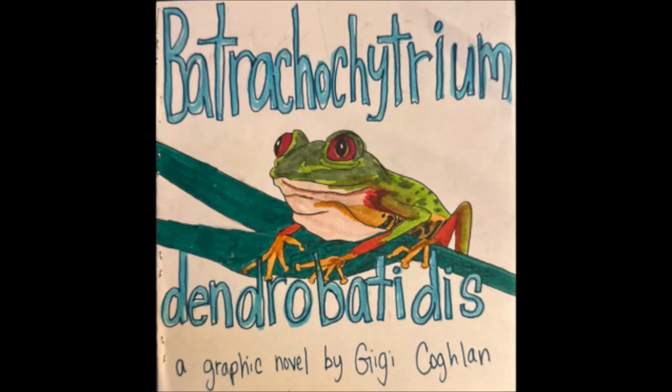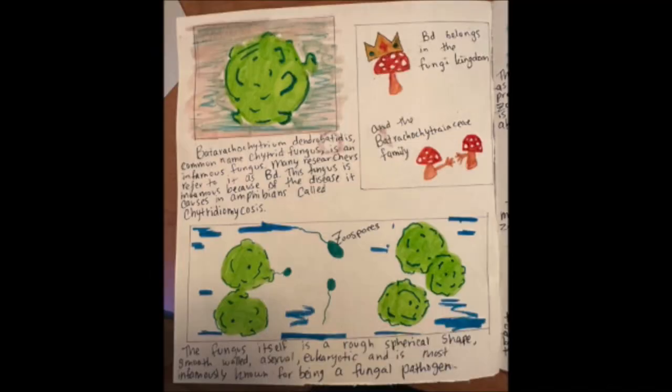Hello, I'm Gigi Coughlin, and I'm going to talk about Batrachochytrium dendrobatidis. The common name is chytrid fungus, and it's an infamous fungus, but many researchers refer to it as BD.